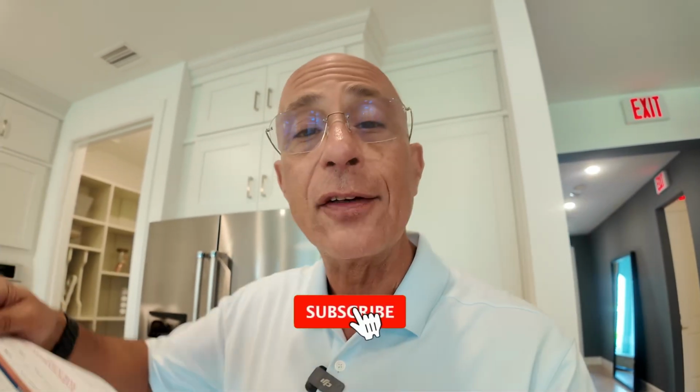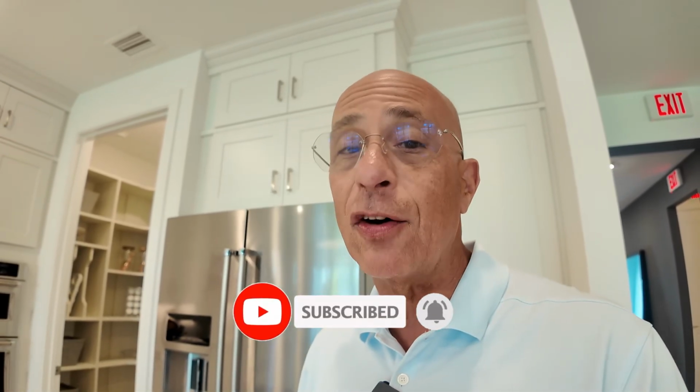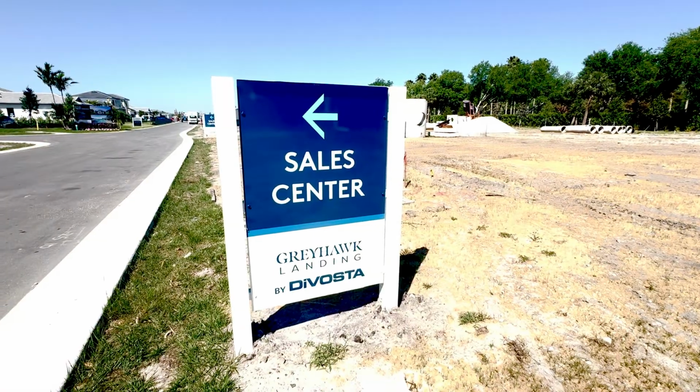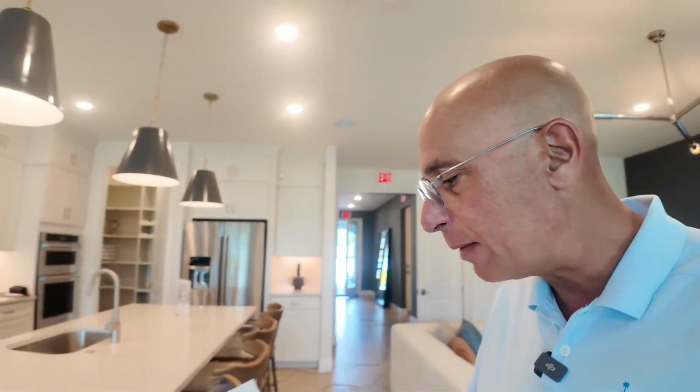Stick around. The next home I'm going to show you, I have never shown before. It's called the Trailblaze, right? No, Trailside. Let me start this again. Trailside. It's a 2-story home. It's bigger than this. I walked it before. Stick around. I want to show you that because, of all the communities this builder has been in, up in Avenir, up in Port St. Lucie, lots of different places, down in Boynton Beach, the Greyhawk Landing, which is their number 2 community on this list, I've never seen that, so that's going to be interesting to see.